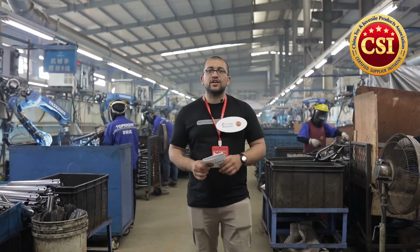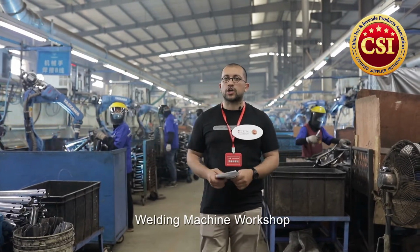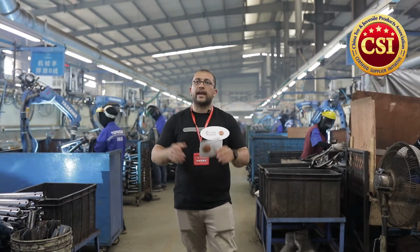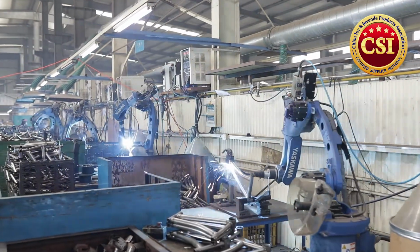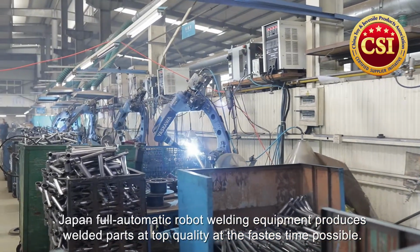Okay, welcome to the welding part of the workshop of Topright. As you can see, it's a massive workshop, and behind me, on my right and on my left, we have Japanese fully automated welding machines, robot arms basically. As you can see here, they are operating very precisely.